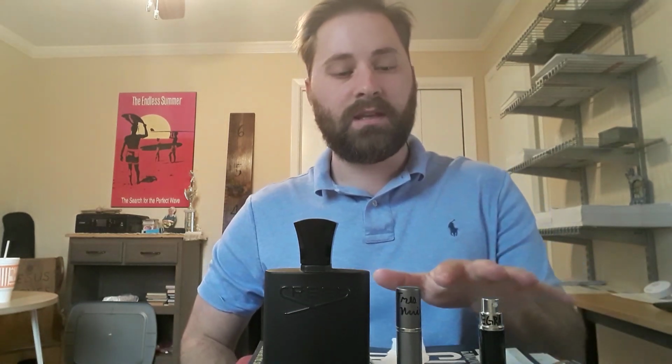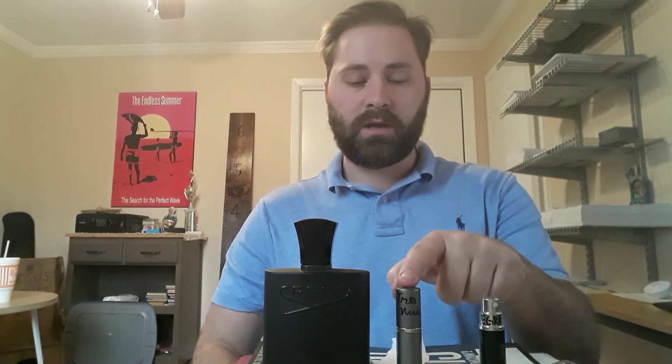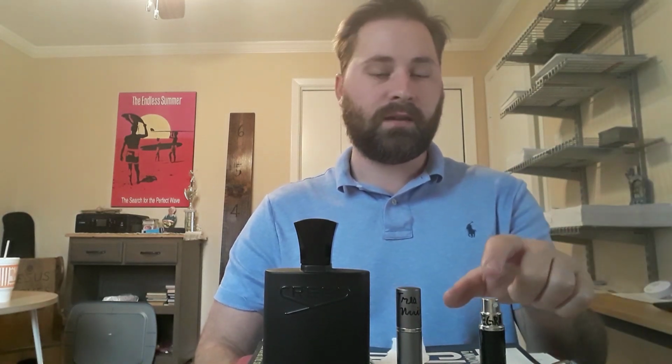I had 2 full bottles of these. I traded them for other bottles. If you guys don't know about Reddit or the Facebook groups, I go to Reddit and there's a fragrance swap subreddit. It's really awesome. Trace Nuit was okay. I didn't love it. I decanted 6 mLs from me, traded to someone else. Egra, the same thing. I actually got this on a trade.